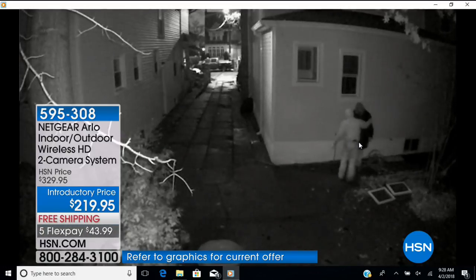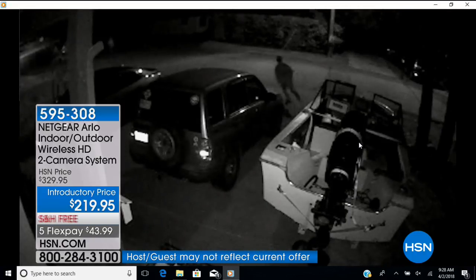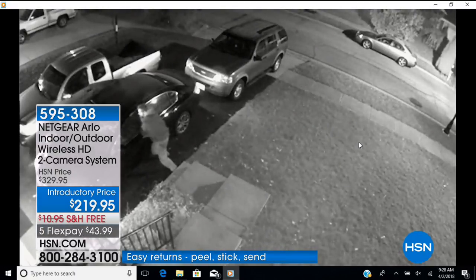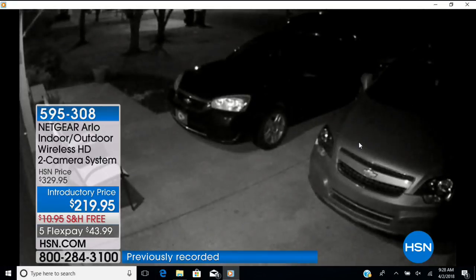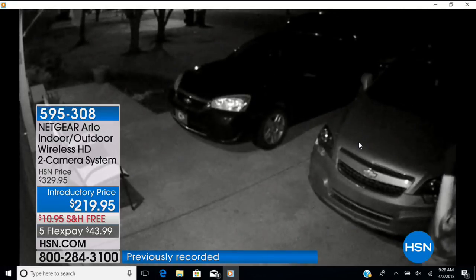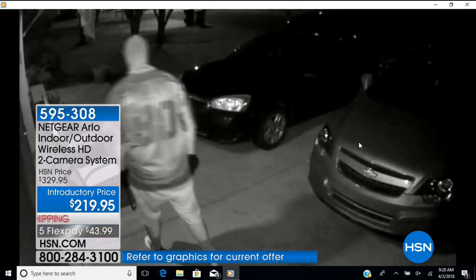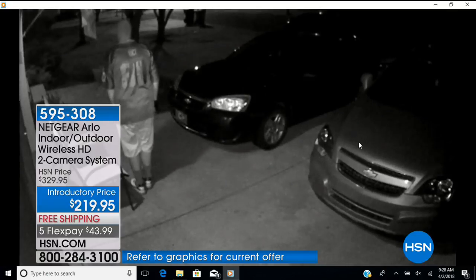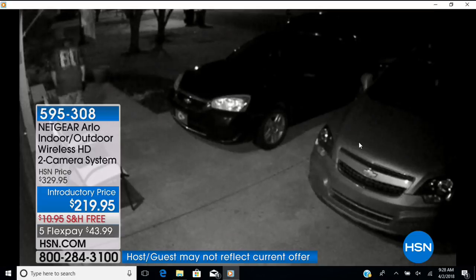Ooh, and this is all real footage. These are not actors. This is real. Guys breaking into cars at night. Again, the black and white is that infrared night vision that Arlo has. People just walk around and see if your car is unlocked. Yeah. They peek in the windows and you may not be able to see them, but Arlo can see them. Now look at this guy. He's got a mask and gloves on. He's walking around the property and he starts peeking in a window. This gives me goosebumps. I mean, chills down my spine.